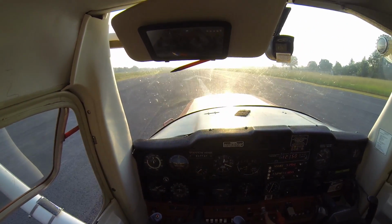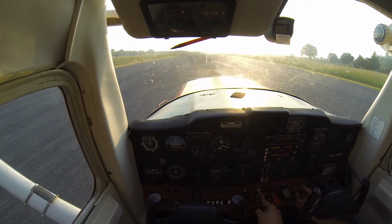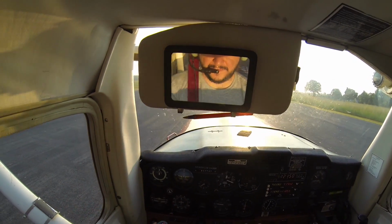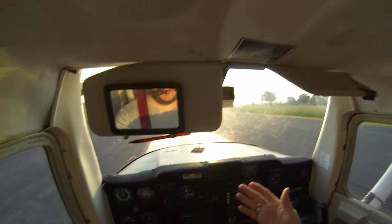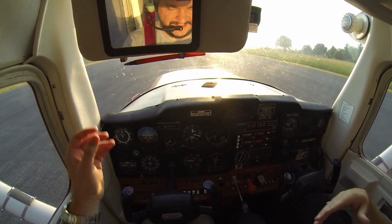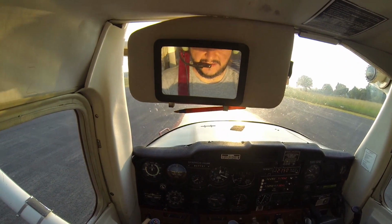My window is closed and latched. I'm pointed straight here. All right. Okay, Conway traffic, Cessna 67787, departing runway 8, Conway. Now let's make sure our heading is correct. Should be about 080, so I just set that. Altitude 320 or so. Yes. Transponder is on. Okay. All right. Good, we're good.